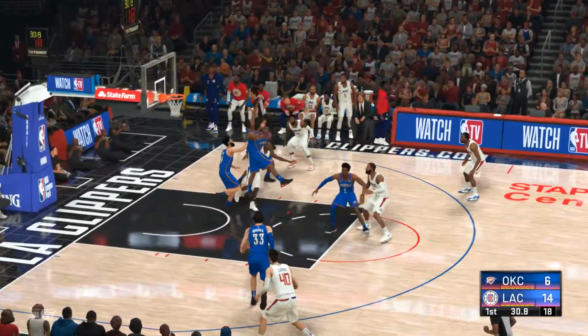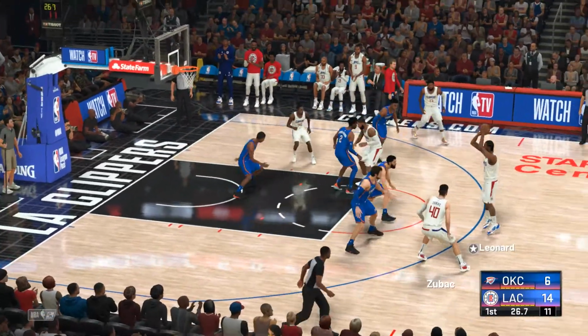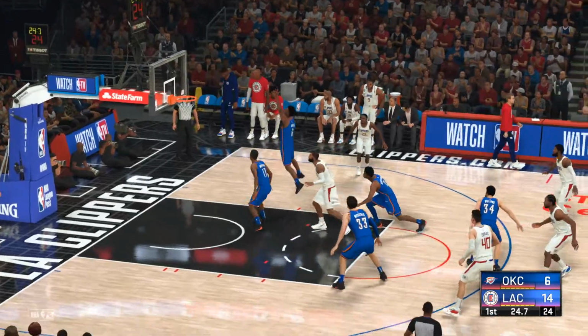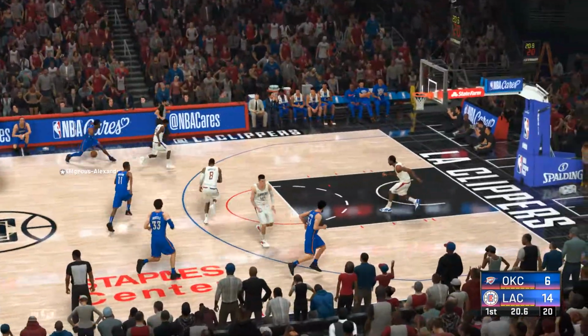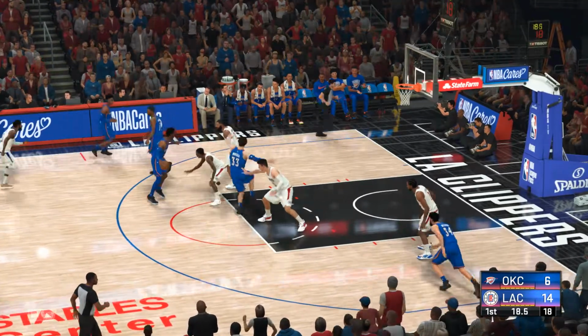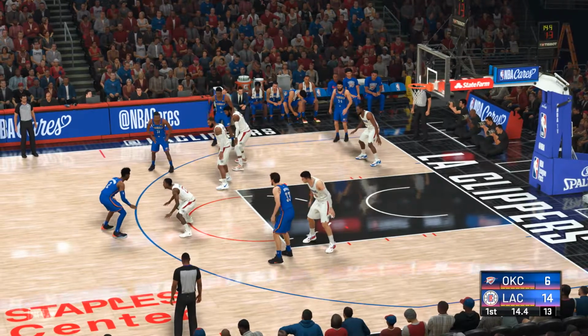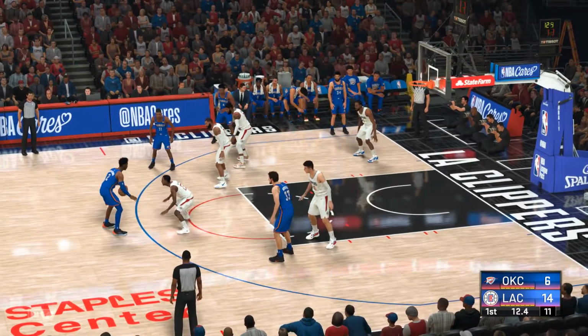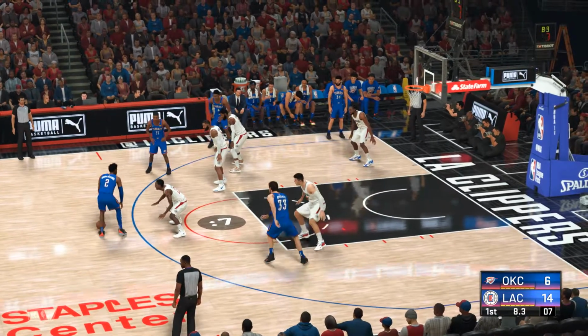Here's Williams. Pass to Zubac. The dish to Leonard. A chance there to push it to double digits, but it's off the mark. Thunder trailing by 8. They could use a big shot here to get this offense going. Too many empty possessions. Right now, they need a basket. Gilgeous-Alexander surveying the D.